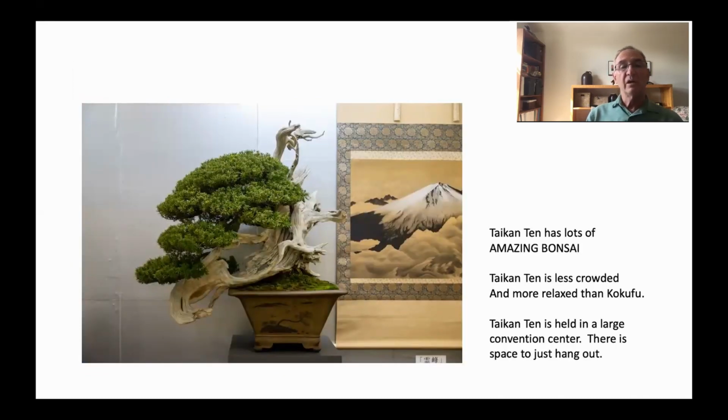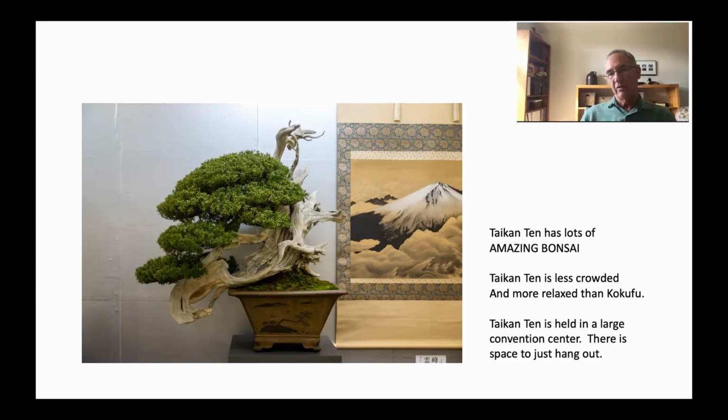Just to show you the quality of the trees that you see at Taikon 10, there are just lots of amazing bonsai. And one of the things that's really enjoyable about Taikon 10 is that it's less crowded and more relaxed than Kokufu. It's actually in a very large convention center, and about half of the convention center is given over to displaying the trees and the stones, the formal display. And about half of the convention center is given over to the sales area.